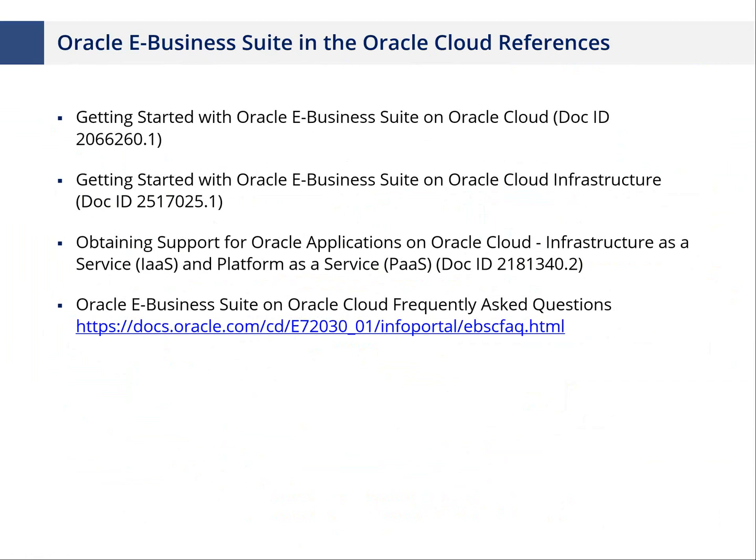Oracle Support has some very good MetaLink notes that walk you through the process of how to lift and shift your existing environment and move it to the Oracle Cloud. So this is a very good starting point. They're pretty informational documents, so they're a very good resource to start with.